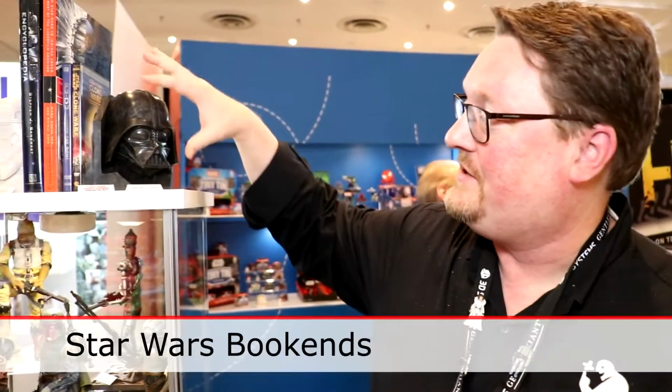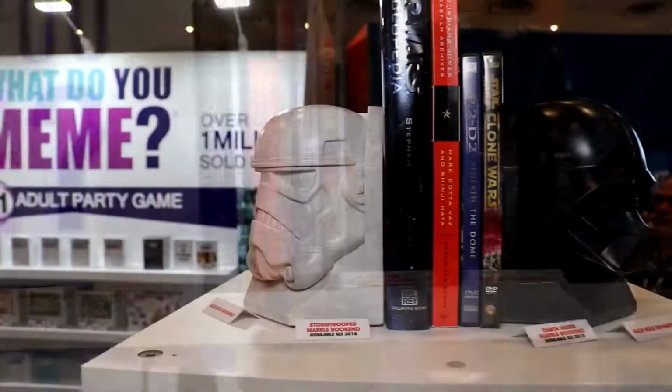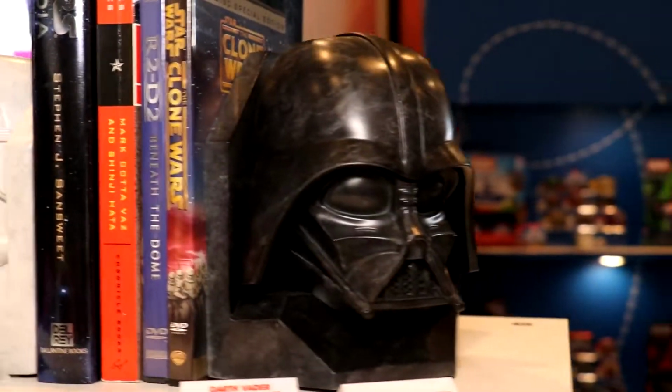And we've got some show reveals here that we'll talk about first, and then we'll move back and talk about the Gentle Giant toy stuff. So the first thing we'd like to talk about are our Star Wars bookends. We've got these nice marbled bookends of Darth Vader and a Stormtrooper over here. These will be sold separately in case you want two Stormtroopers or you're a Darth Vader guy or you want to mix and match. These will be coming later this year.